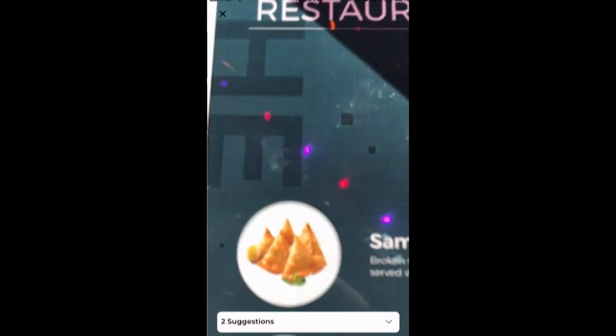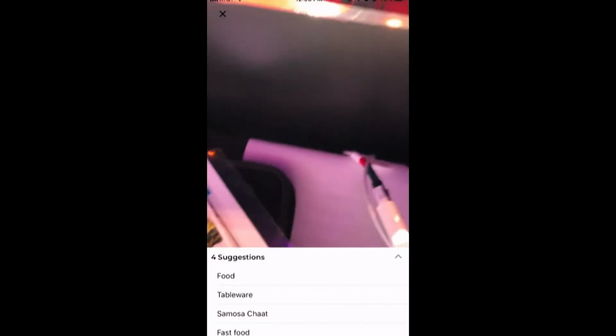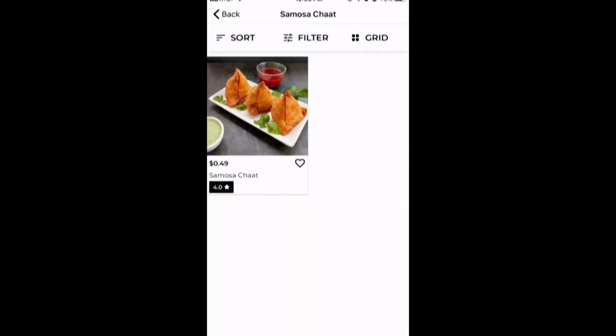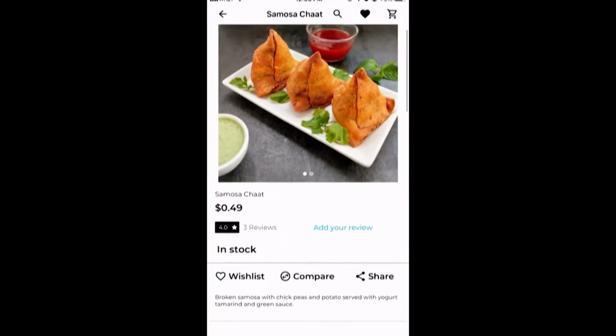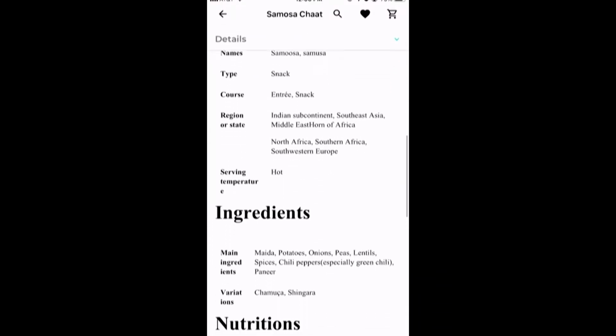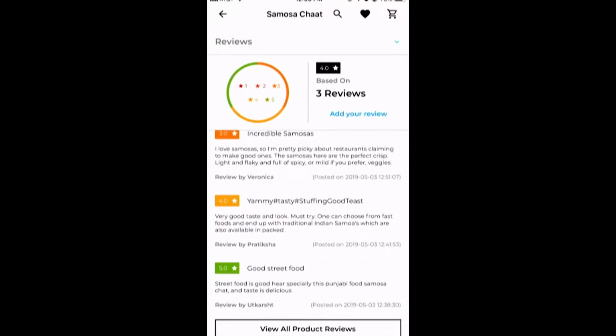So I'm first going to scan as a product. And here you go. It is suggesting that it is samosa chaat, an Indian cuisine. When you tap it, yes, I need this. You get all the information like what ingredients it contains, what nutrition values, etc., and most important, customer reviews.